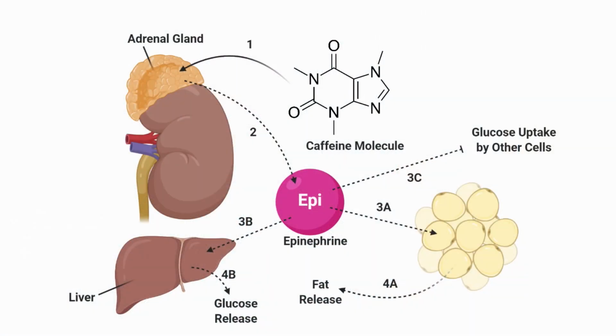However, let's discuss what might be going on here. Okay, so we know, and I mentioned this in the introduction, that caffeine increases epinephrine release from the adrenal gland. Okay, so bear with me. This is going to be some physiology here. It's not going to be too complex, but it's going to give some explanation as to what might be going on. So caffeine, the molecule, does bind the adrenal cells of the adrenal gland that is located on top of our kidney. That leads the adrenal gland to release adrenaline, otherwise known as epinephrine. The quote-unquote scientific term is epinephrine.